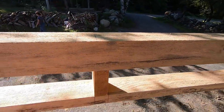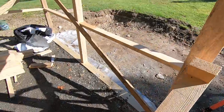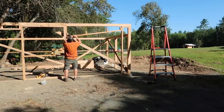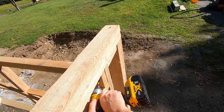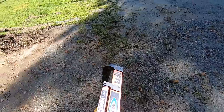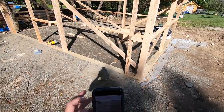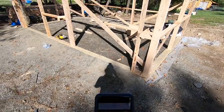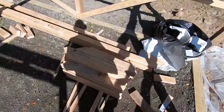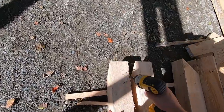I'll take something. There we go. All right. Let's get the header up on this side. Next step. So we got our headers in, now we need to put our corner braces in. Add your 4x4x30s. I want to pre-drill all of our corner braces. It makes it a lot easier when we go to install them, and there's less chance of them splitting also.